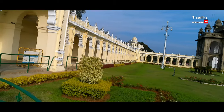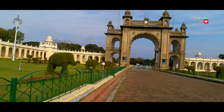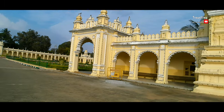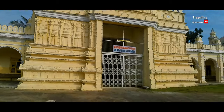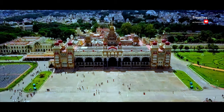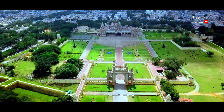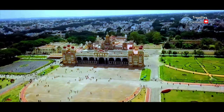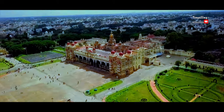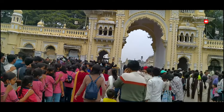Today, Mysore Palace is managed by the government of Karnataka, while it continues to retain its designation as the royal seat of the Maharajas of Mysore. Now, let's check the beautiful aerial view of Mysore Palace. Here we once again see the night beauty of Mysore Palace on a special day.